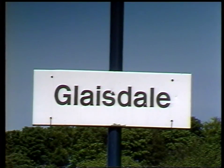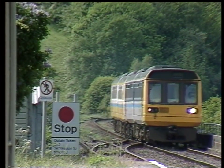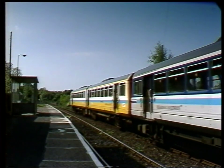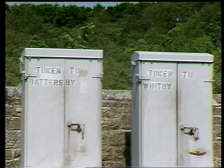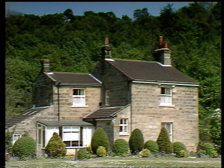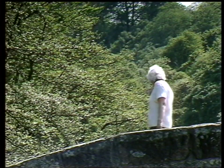The Esk Valley line is single track, and here at Glaisdale, a new line token must be obtained before proceeding to Whitby. Glaisdale's 17th century Beggar's Bridge was once the only river crossing for many miles.